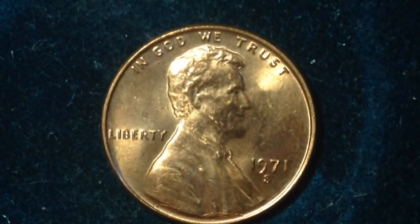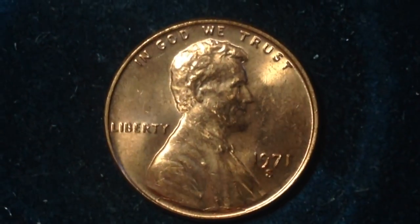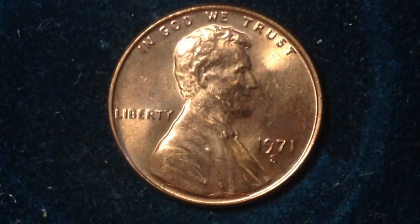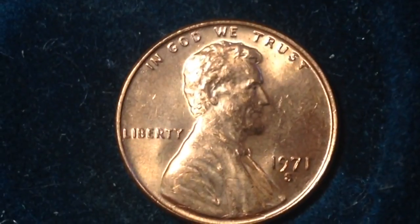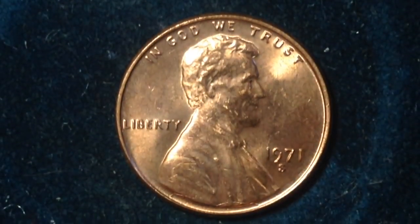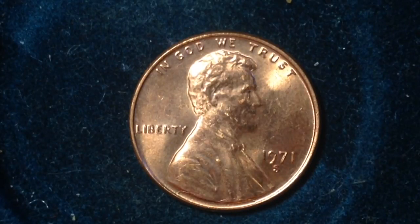However, that doesn't really interest me as far as the fact that it has copper in it. I'm not looking to hold on to a ton of pennies and just hope that they get devalued. So maybe you are though. That could be something to consider when building your collection, if you want to just target copper pennies. If that's the case, hang on to this one.